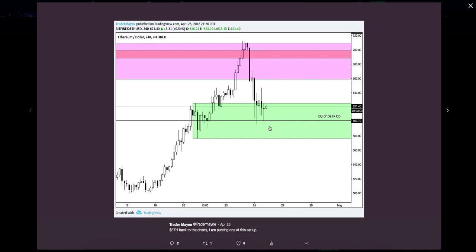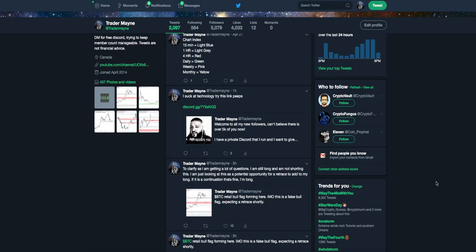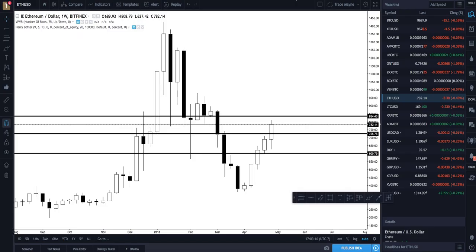I'm punting at this setup, right? We had stops taken into a higher time frame block. I think I got in right around 620. I took most of my F trade off, I believe going into this 725 level. Let's just draw this thing out.